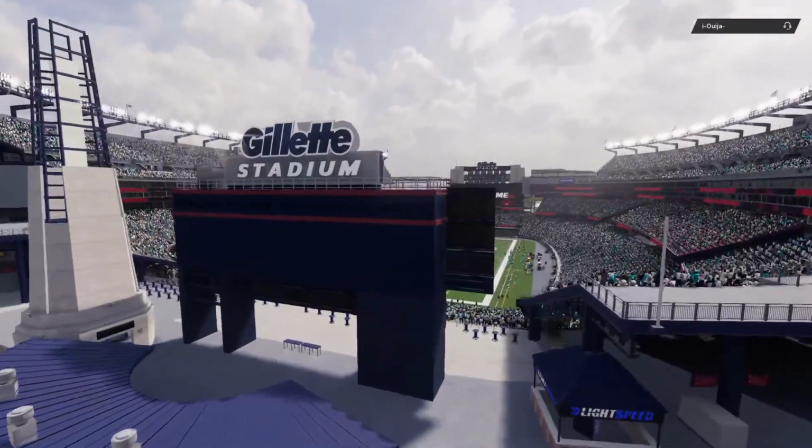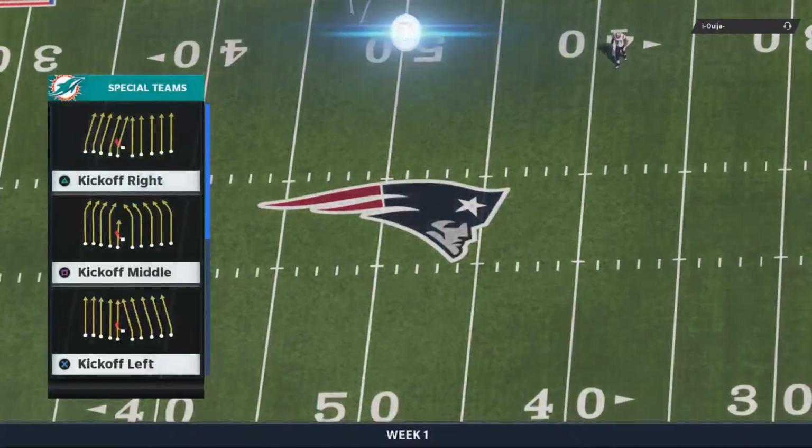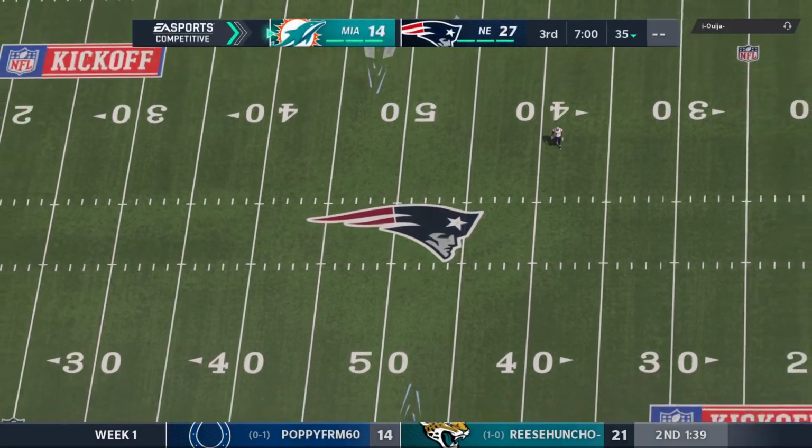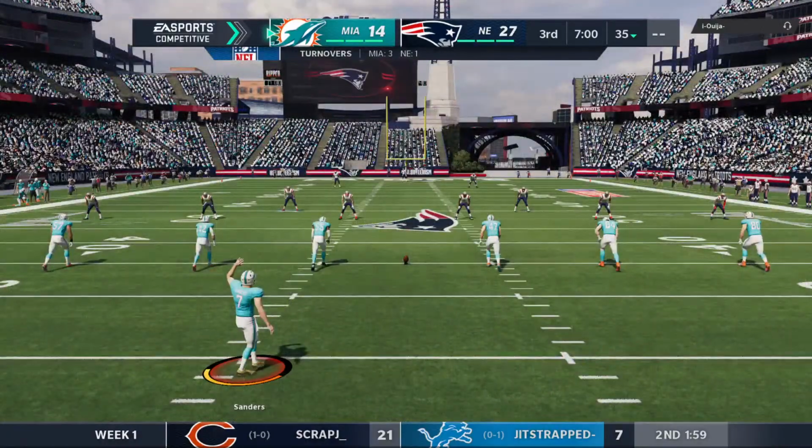As we'll send you down the coast now to Orlando, that's where we find Jonathan Coachman, ready with our EA Sports halftime report. Coach. All right, Coach, thank you, and we welcome everyone back for quarter number 3.